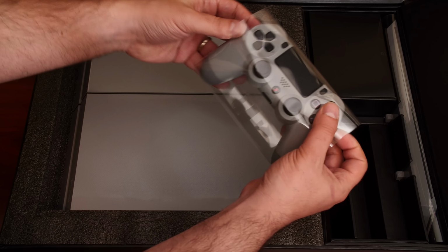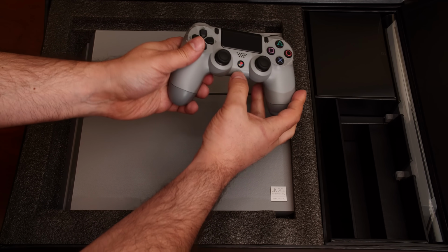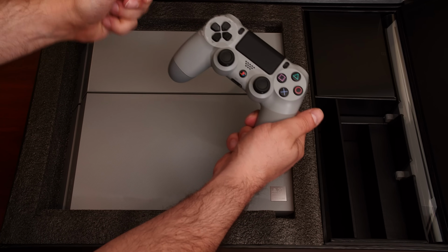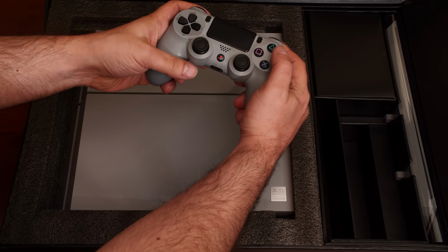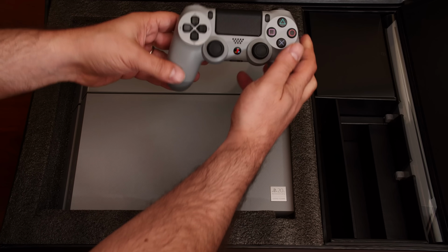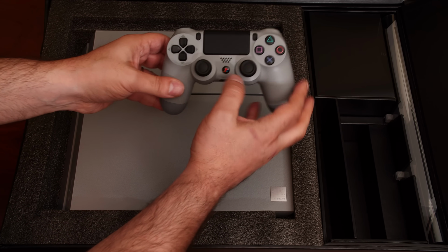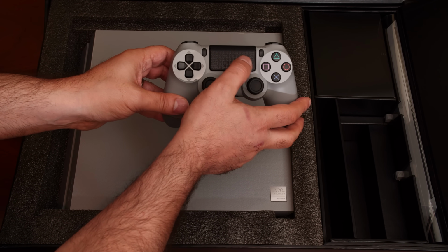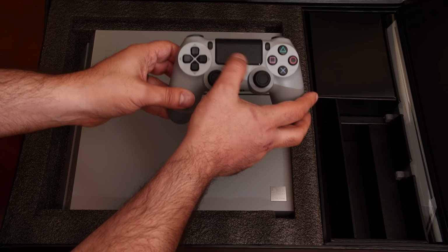This is the DualShock 4 controller, and it's got the rainbow color of the PlayStation logo here. Very, very nice. I've always been a big fan of the DualShock 4, but again, this one has been literally sitting in my closet for 6 years.